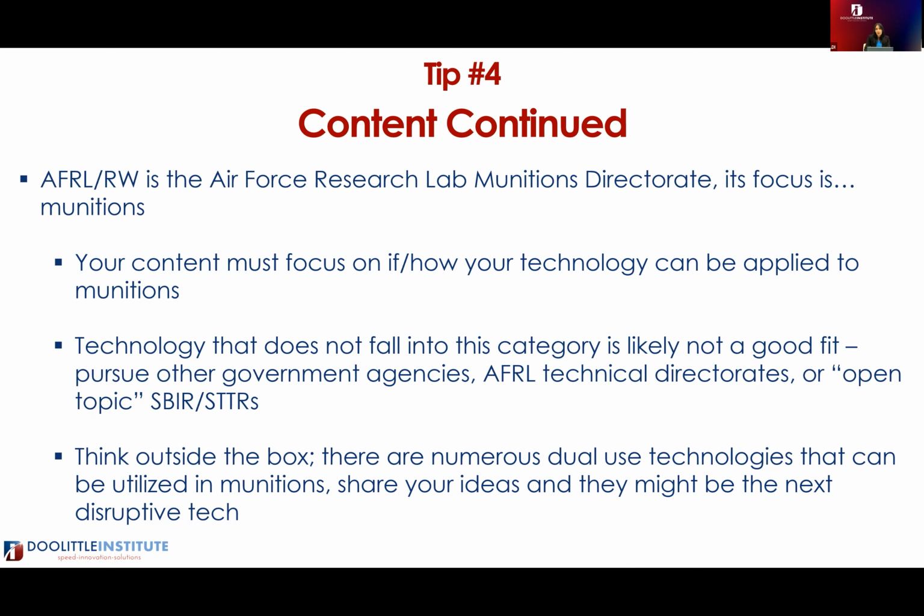Again, I mentioned the Air Delivered Effects Broad Agency Announcement. This is a great document to provide you with guidelines on what technology AFRL RW is interested in. If you're interested in pitching non-munitions related technologies or something that can't be used in a munitions context, then perhaps you can pursue other agencies, other directorates, or a program like the SBIR STTR, which does offer open topic submissions for novel ideas. So again, the point of this is you want to know who you're pitching to, make sure that what you're pitching is a good fit and addresses their needs. And if not, then there are other avenues that you can pursue, such as SBIR STTRs.